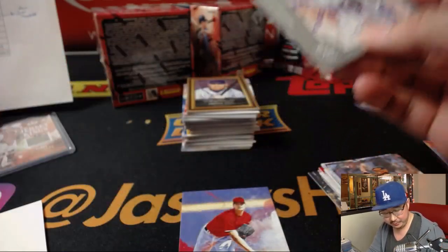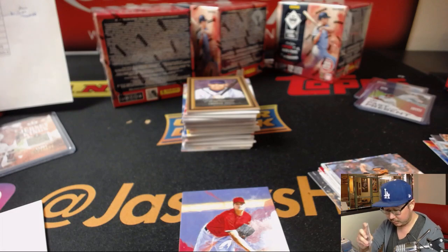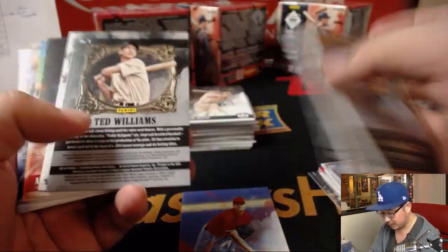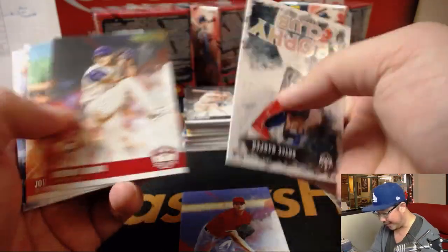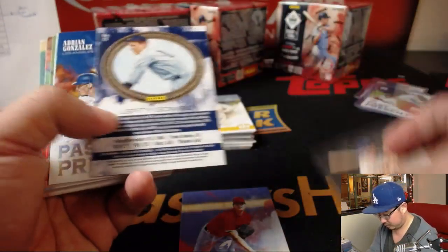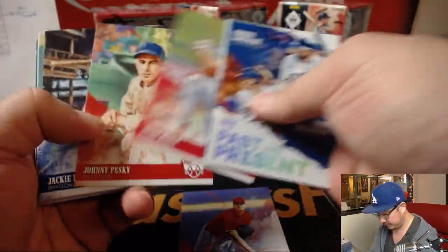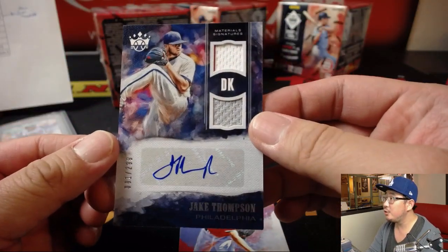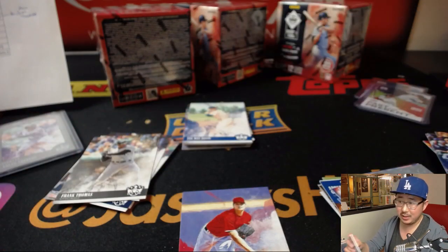Nolan Arenado, gray frame. Rockies, that'll go to Michelle as well. Nice. Ted Williams, the Splendid Splinter, the nickname variation there. Lefty Gomez, red frame. Ozzy Albies. Jake Thompson. Dual relic and autograph for Jeremy Tillman. 91 out of 299.